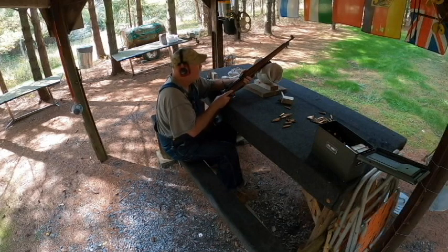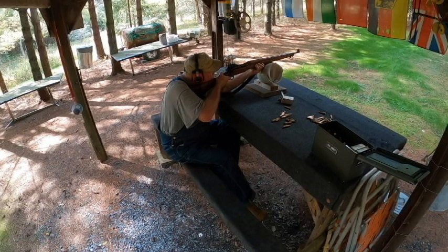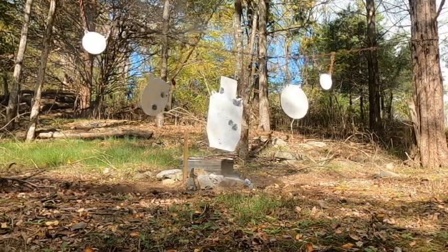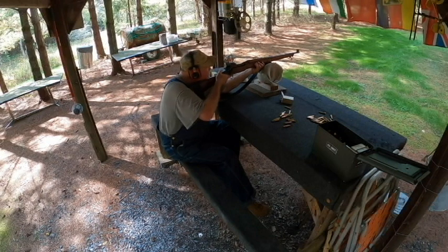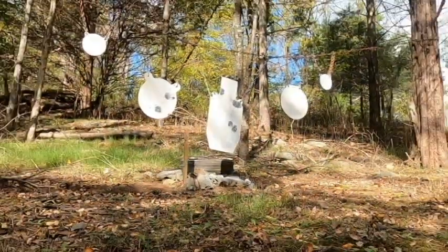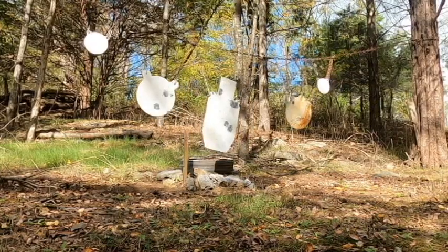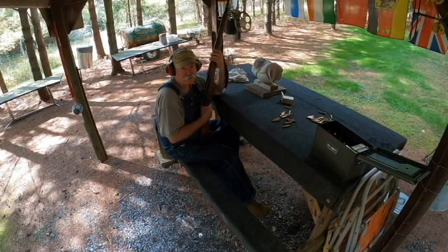Again, same target. This time swinging. Let's try that round one on the right, the 10-inch on the right. Hanging by one chain, either hit it too high or just the chain was weak right there and broke.